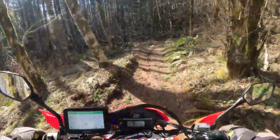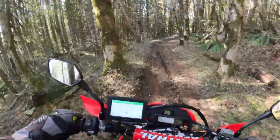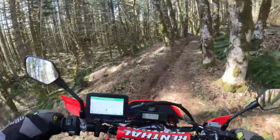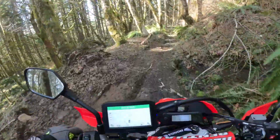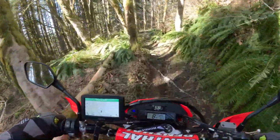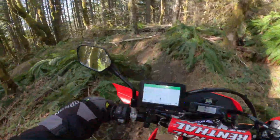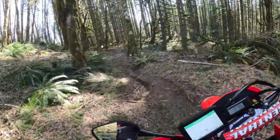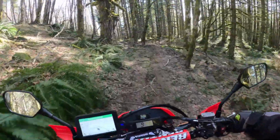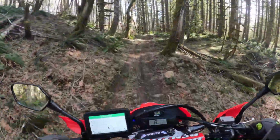And now that I'm fighting the weight of the bike up here, I am getting tired. That's where the weight is starting to get me. I could do it now and then and do fine, but the weight, turning the bike around and doing all the things I've been doing today, it's starting to fatigue me a little bit compared to a lighter bike. And today's conditions aren't easy riding conditions. It's wet, sloppy, lots of down trees.